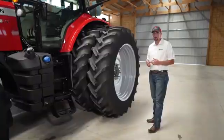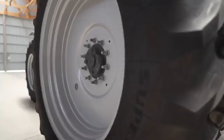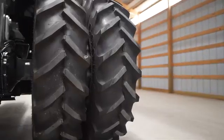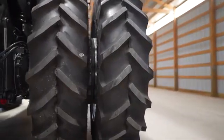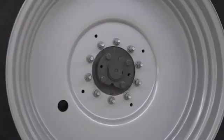Depending on the application and what your needs are, the 7700 large frame series can be equipped with a long bar rear axle or short bar rear axle. We also offer factory installed duals, or if you're looking for a wider single, we can also accommodate that.